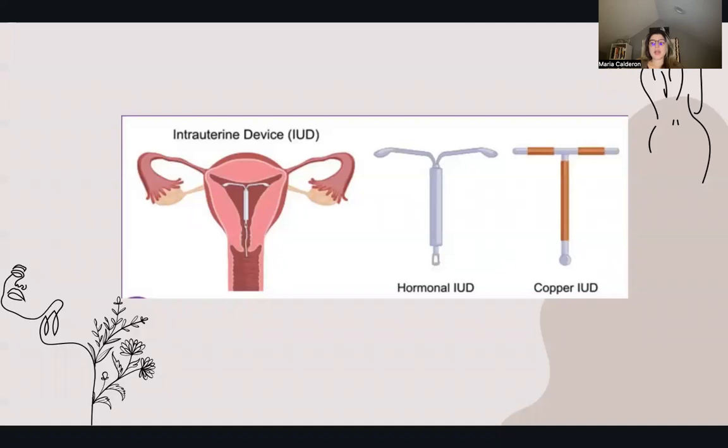IUD complications can be immediate traumatic perforations at the time of insertion or gradual perforations due to uterine contractions. Uterine contractions usually occur during orgasming or simple everyday movements. Birth control can cause damage to the woman's body every single day, but one does not notice the damage until it is too late. Fortunately, there are non-hormonal birth control methods.